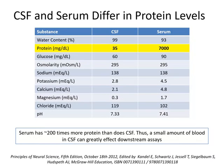This slide is here to show that CSF and serum are actually pretty similar in a number of substances as listed in the table, and their amounts are about equivalent between the two biofluids. However, the one major difference is in the protein content. Serum has about 200 times more protein than does CSF. Thus, if you've got a small amount of blood in CSF, it could greatly affect downstream assays, particularly if you're looking for protein expression in the CSF.